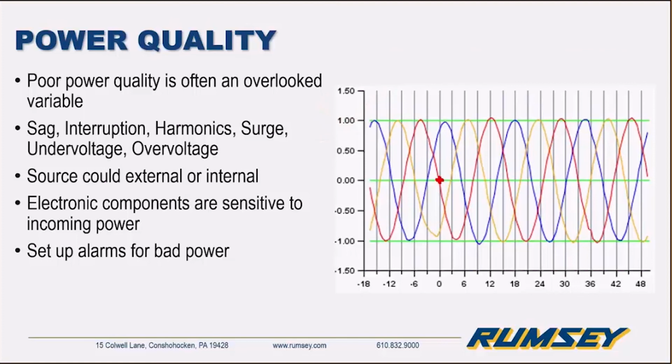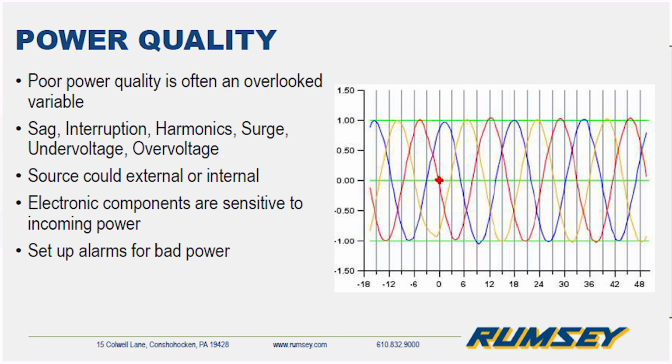And I just had an application not too long ago where a customer was having an issue. This one device kept tripping and faulting out. And we were looking at everything, could not figure it out until we put a high-powered meter on it and was able to look at the sine wave, and sure enough, they had a power quality issue.